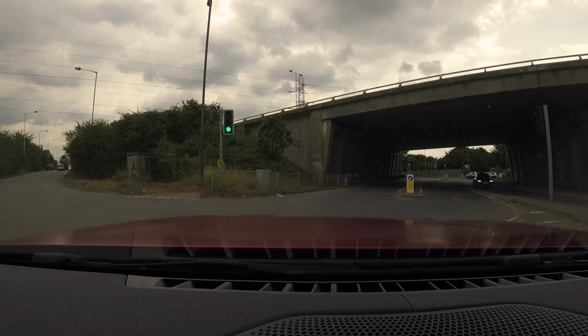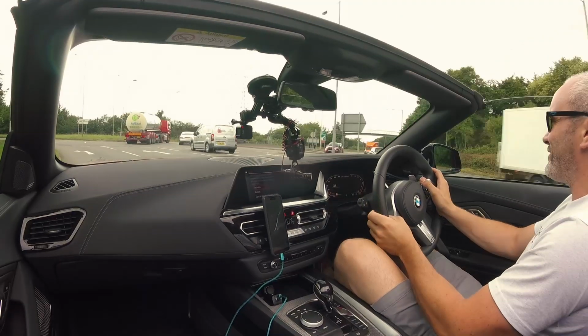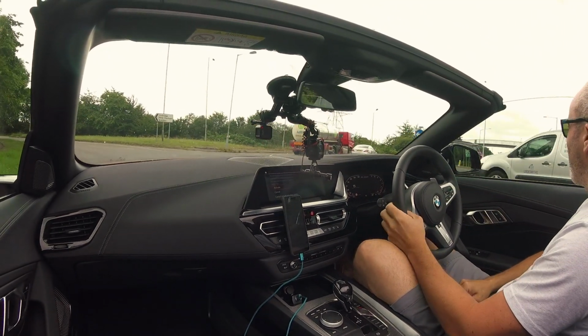Other than that, I think this is just a fantastic car, and as I say, for the money, I think it offers very, very good value for money. And it does sound good. There's no denying that the straight six sounds fantastic.